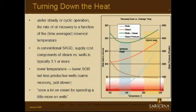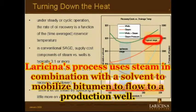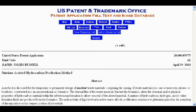Laricina Energy Limited of Calgary points out in a presentation, Strategies for Cheaper Bitumen, the rate of oil recovery is a function of the time averaged reservoir temperature, and the optimal recovery temperature is in the range of 150 degrees centigrade. As they note, the trade-off between this lower temperature and the 200 to 250 degrees centigrade typically used in the SAGD process is the speed of recovery of the bitumen, not the amount of oil produced. Even at 150 degrees, the cost of steam per barrel is roughly $12 as opposed to $15 to $18 typically.